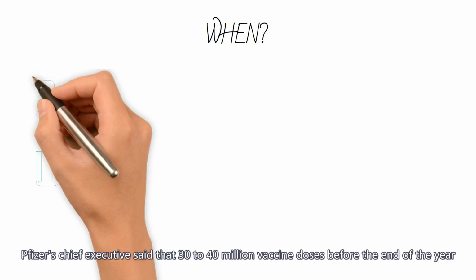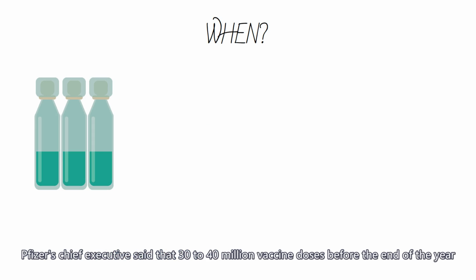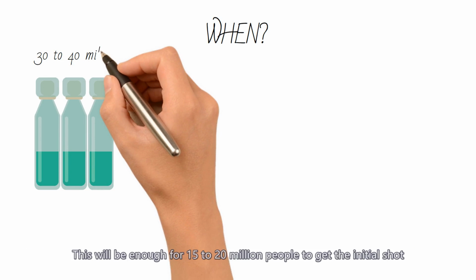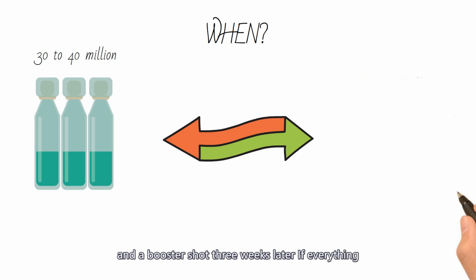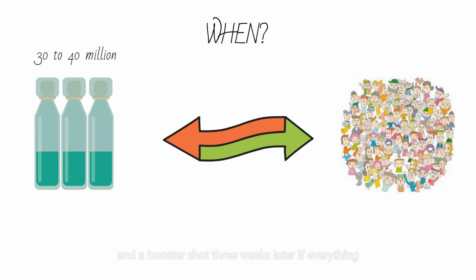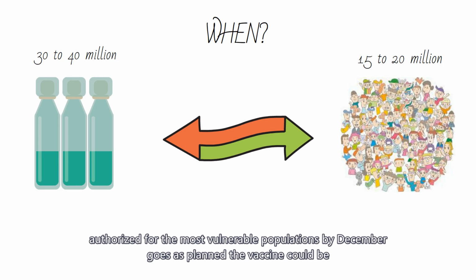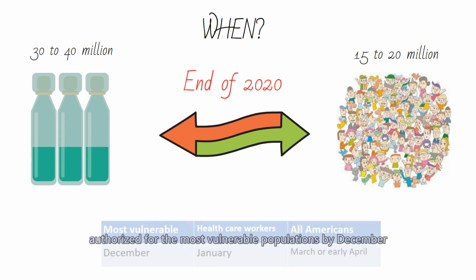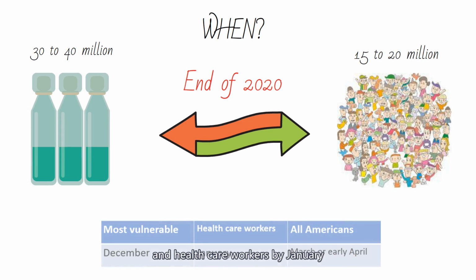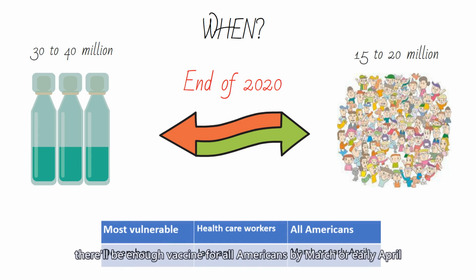When can we get the vaccine? Pfizer's chief executive said there will be 30 to 40 million vaccine doses before the end of the year. This will be enough for 15 to 20 million people to get the initial shot and the booster shot 3 weeks later. If everything goes as planned, the vaccine could be authorized for the most vulnerable population by December and healthcare workers by January. HHS Secretary Alex Azar says there will be enough vaccine for all Americans by March or early April.